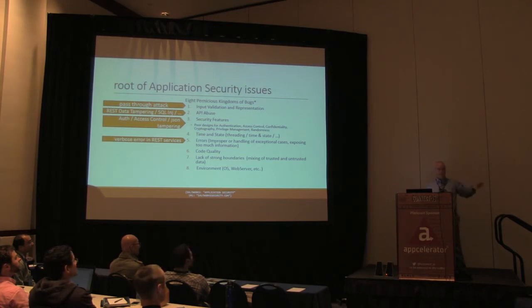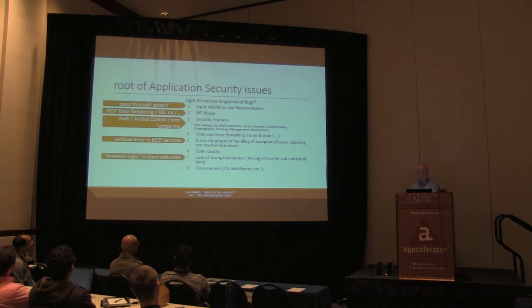They're good people, but everybody makes mistakes. Deal with your own errors. Don't put big verbose error messages on the screen. Hackers love that.